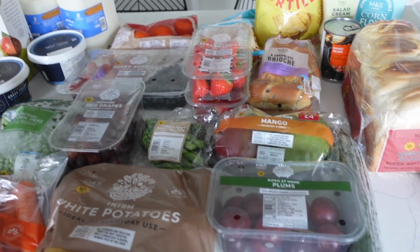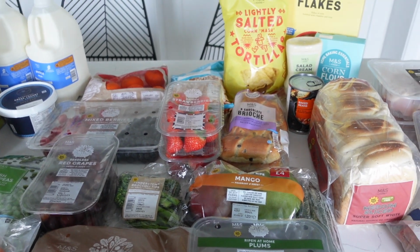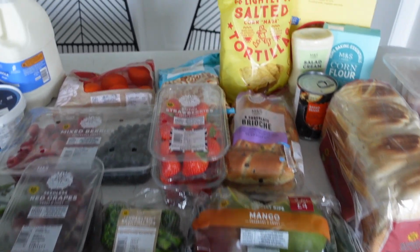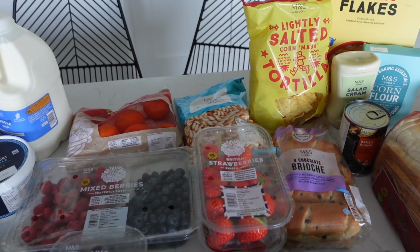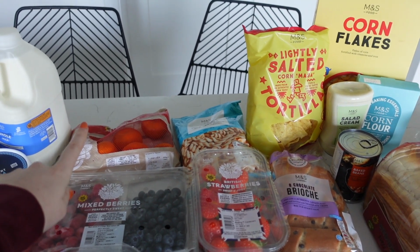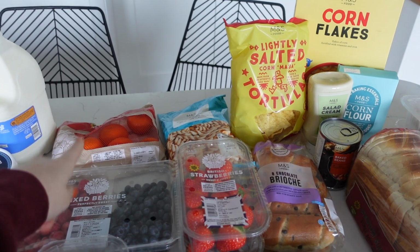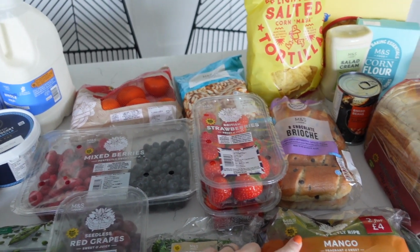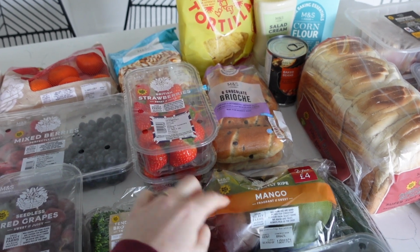Then a lot of it is just fruit and veggies because I feel like I have a lot of other stuff in the house, but fruit and veggies are the things that you need to get every single week. So I went for what was more affordable at M&S. So I did oranges, we're on buy 2 for £4. I did oranges and mangoes, just because that was the cheapest thing, and I love a good mango.